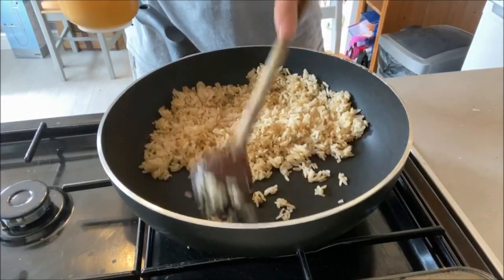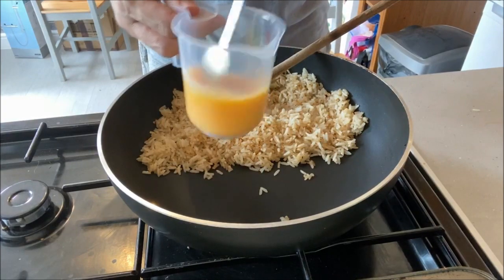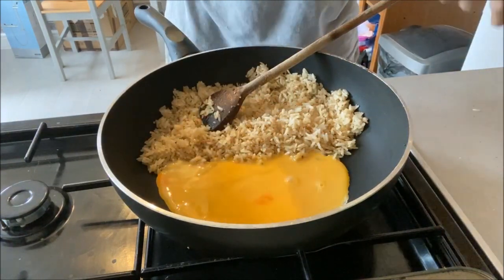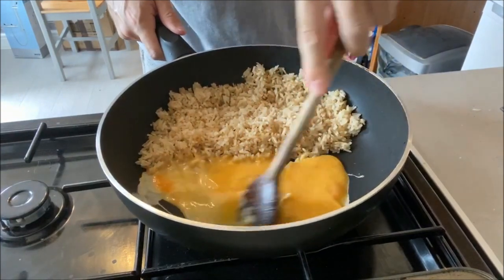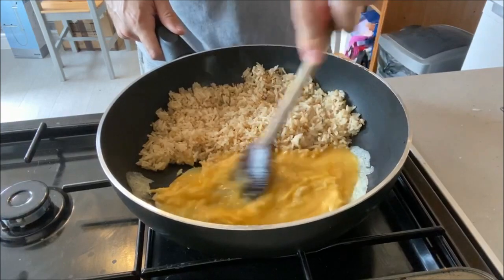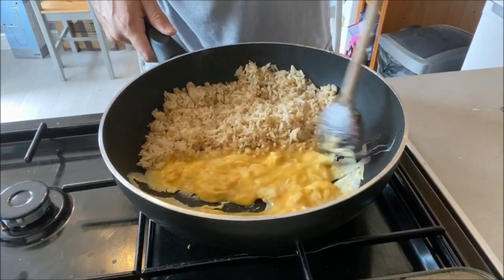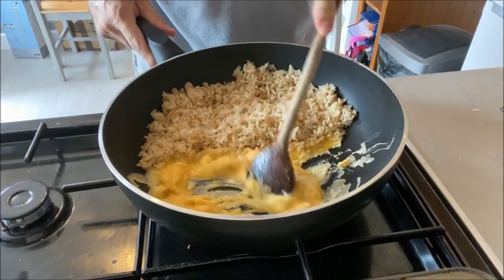So what I normally do is I'll take all the rice to one side, and I'll just take this egg and pour it in. Let it cook for a little bit, and just stir it around. Get it nice and cooked, almost like scrambled egg. Don't worry about it sticking because it will come off. So you want to sort of cook it away. I just constantly stir it, because if you were to add it straight to the rice, you're just going to get soggy rice.